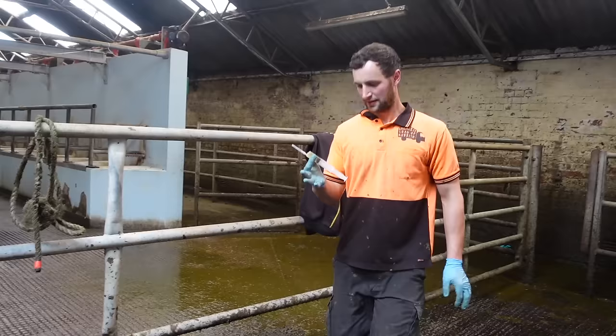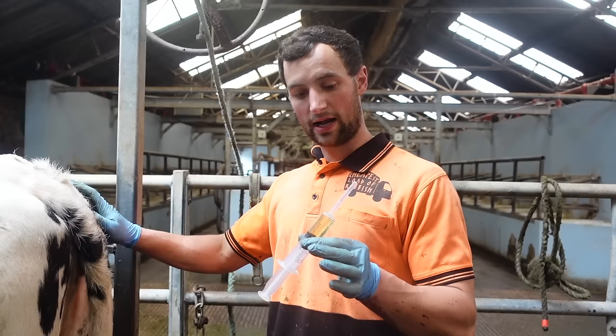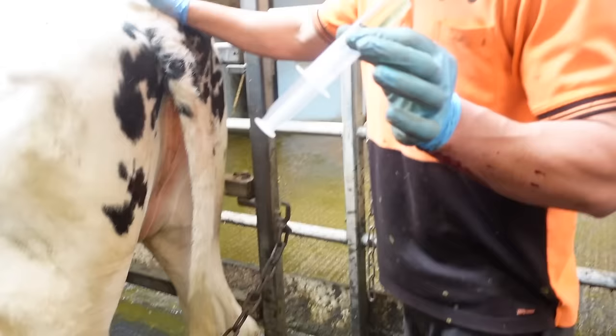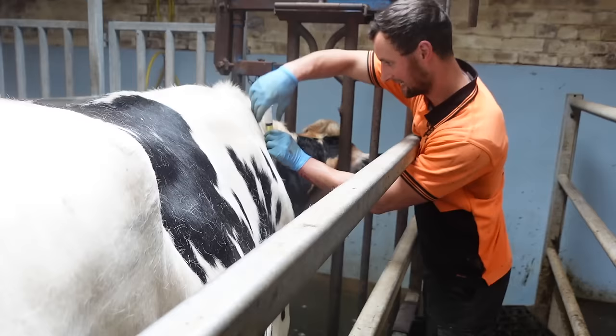Metacam is what we're going to be using. We like to use it because it's super effective and it lasts for up to 4 days. So that should see you. Oh no. That's going to need a new block on. But that should see you until after the weekend. So we're going to give it that now, and we'll have to replace that block.